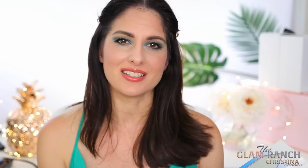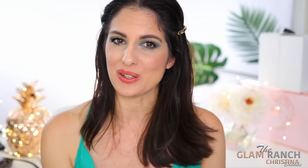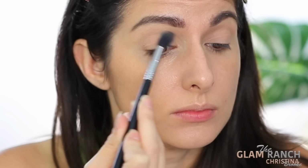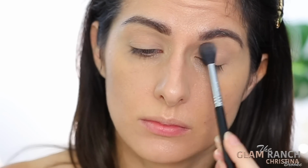For the look that I did today, in order to play with this palette and give you guys an idea of what I think of it, I did use a few colors in here. The first one I jumped into is Free Spirit. This is a matte color. On my lids, this looks like my skin tone. You can't really see too much. It is a little lighter than my skin tone, but on the lids it kind of washes out. So for me, this is just a base color.